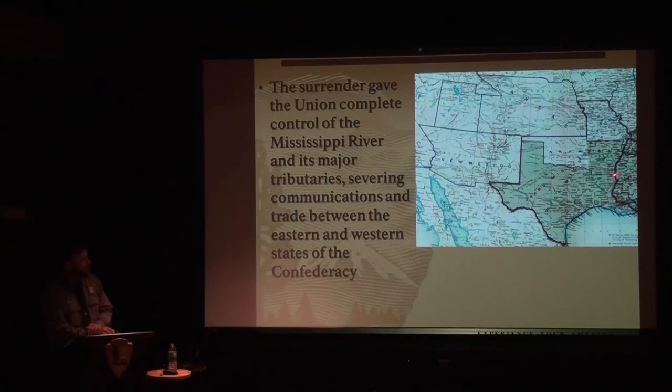So once Vicksburg and Port Hudson are done with, all of that material no longer comes across. So it is a vital link to the Confederacy that they try to hold on to Vicksburg. Had they done so, perhaps the war would have gone on longer. That concludes my discussion on fortifications, and I will be glad to take any questions anyone might have.